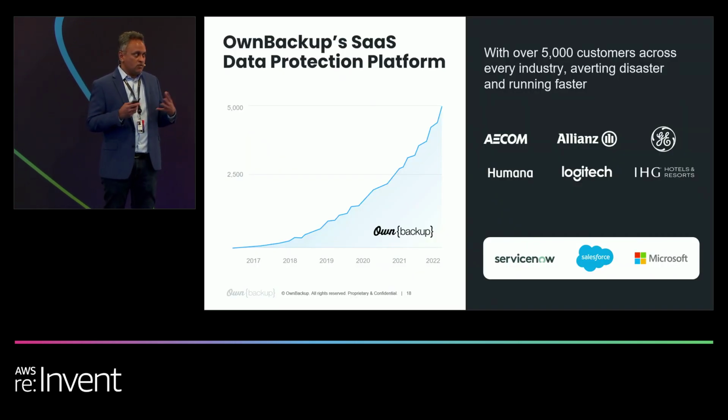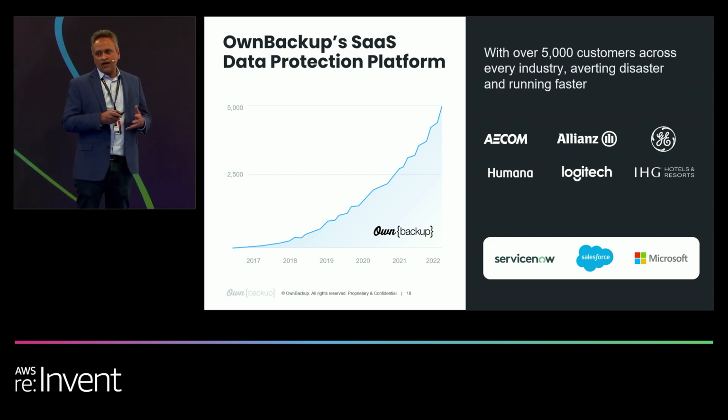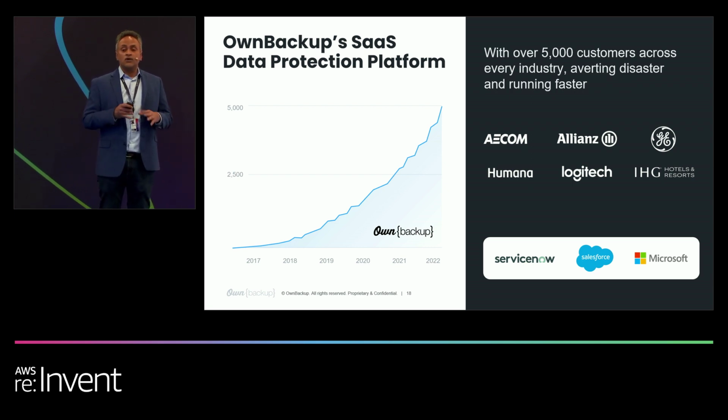At OwnBackup, we've built our business around helping our customers identify and manage those risks. We have over 5,000 customers, as Liat mentioned, across all the industries where SaaS applications are in use. What we've enabled our customers to do is put into place data protection strategies so that they can continue to expand their usage of SaaS applications like Salesforce, ServiceNow, and Microsoft Dynamics 365 without having to worry about the concerns around continuity, compliance, or security.